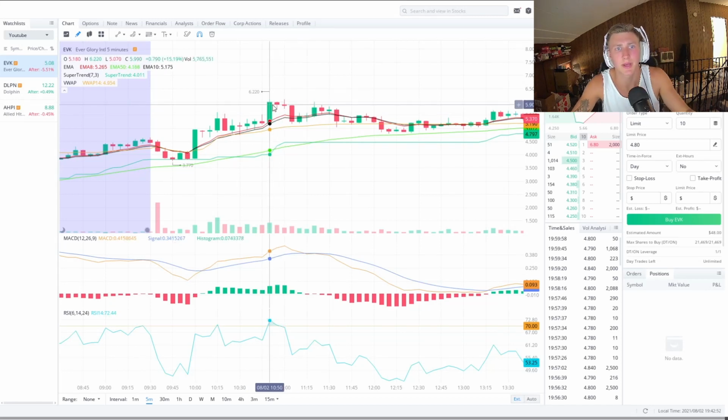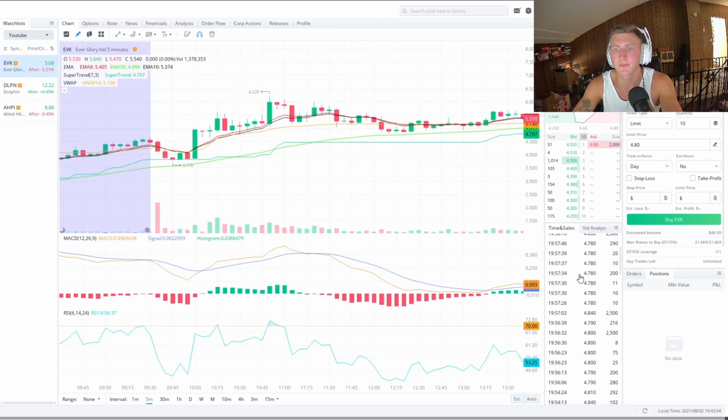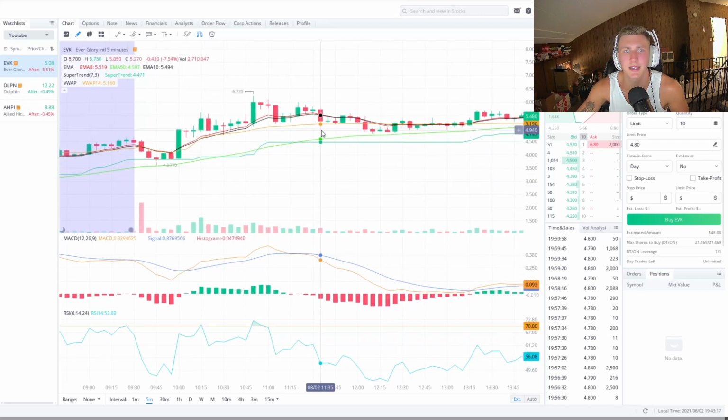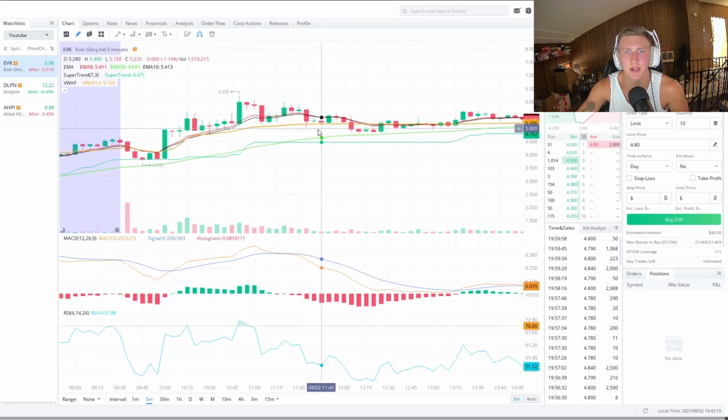Obviously, we're going to go back to those psychological numbers. It broke 6, indicating it would go higher, and it did go a little higher. But something you'll learn as you go on is how to read that strength and that volume, and reading the time and sales over here. The tape is super important to read and know, because you need to see those bids and asks, how they're moving and how many people are buying versus how many people are selling, and that's going to indicate when to sell and when to buy when you're scalping like this.